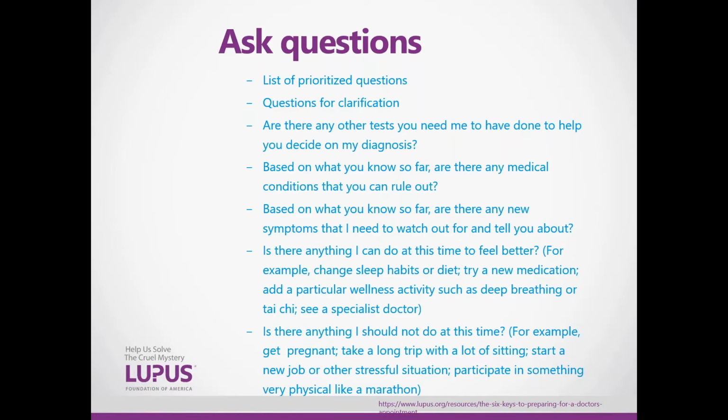I know sometimes we might feel like that doctor's annoyed with us, but make sure you have that information that you really need to give you peace of mind, or at least give you an idea of what your next step should be. So before leaving, you might want to ask your doctor some of the sample questions that are listed here on the slide.